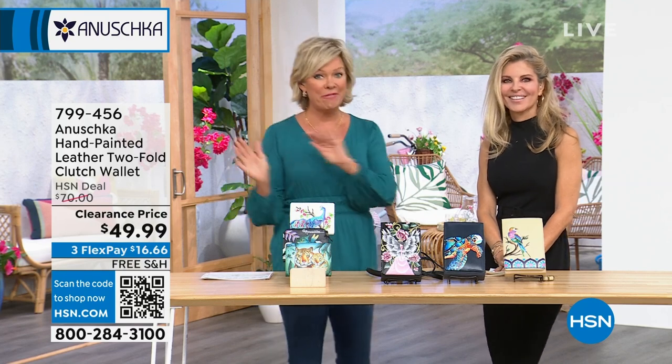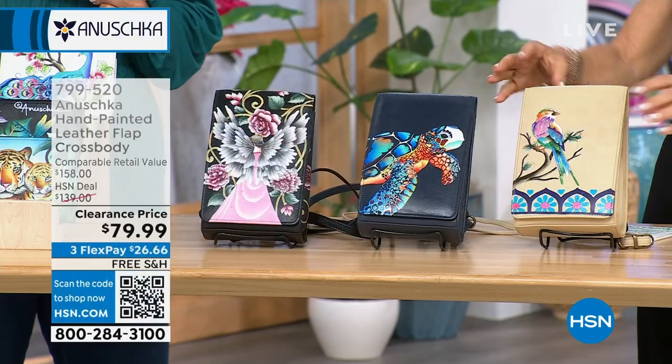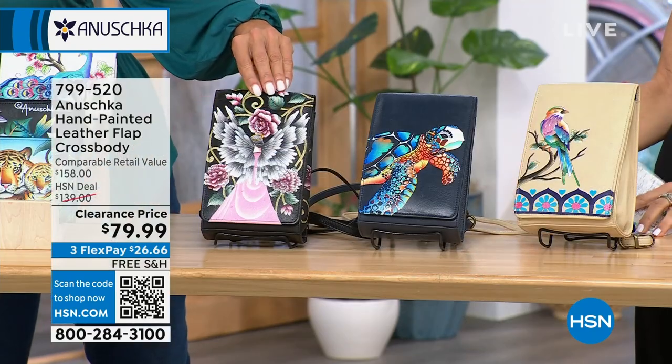And like I said, this is going to be fast and furious, so let's move into that crossbody. I know we're both so excited about every one of these bags. We're down to some limited choices, just to give you a heads up, though. In this, though, we have the Guardian Spirit, which is right here. I love this one.